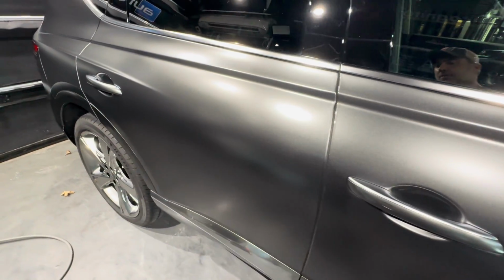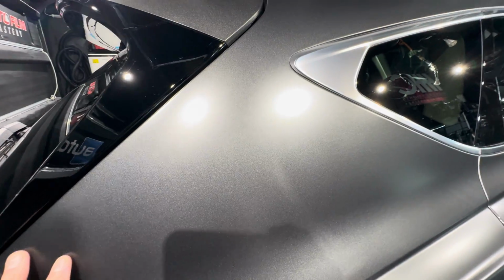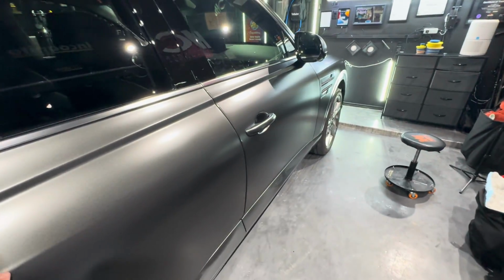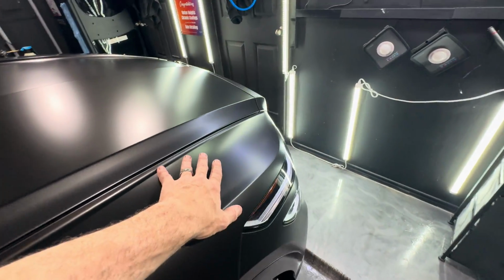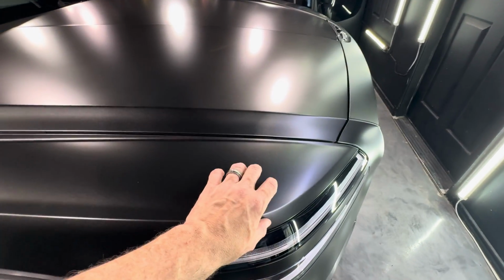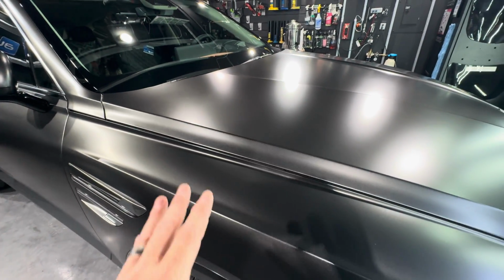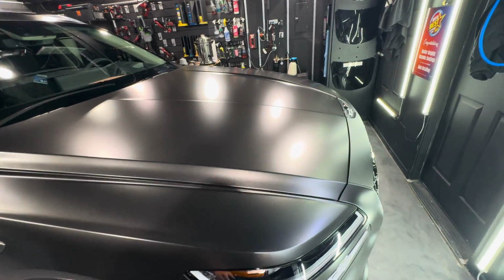So, it looks good, but if you want to put a paint protection film on it, you must use a matte paint protection film. If you use a gloss paint protection film, it's going to turn this to a glossy appearance. You also have a little bit more of a challenge, because matte paint, because of the texture of the paint, doesn't like to stick quite as well as gloss paint when you're trying to apply paint protection film to it.